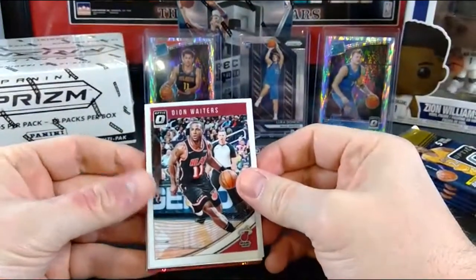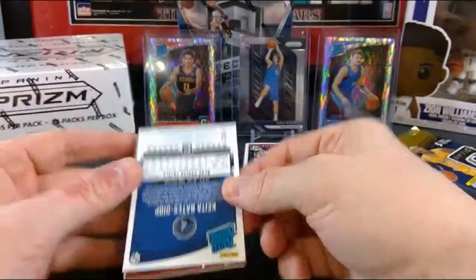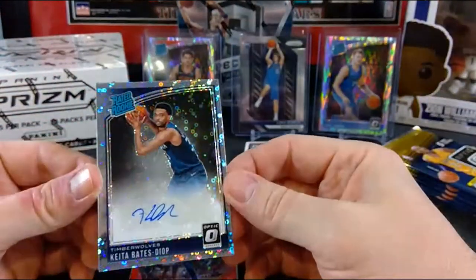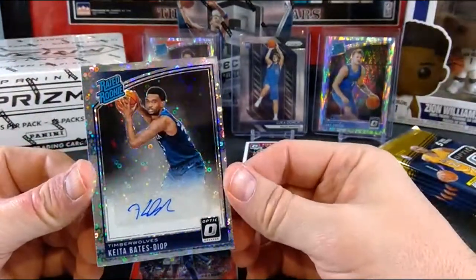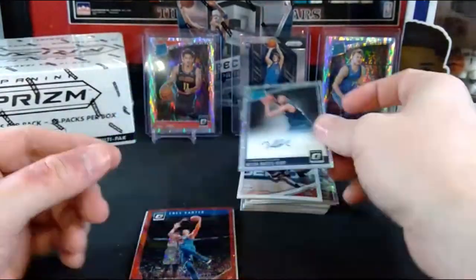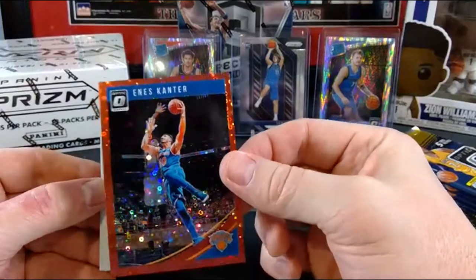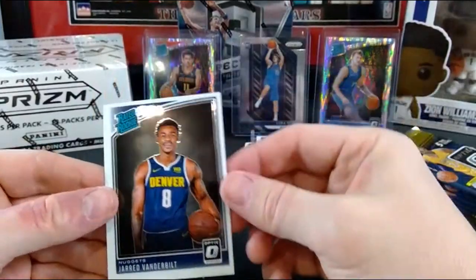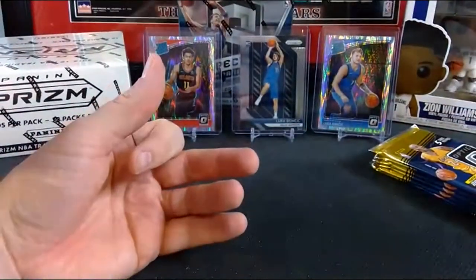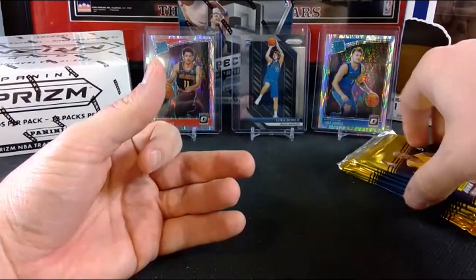Got some kind of red shiny. Dion Waiters. Well, your auto. Kadeem Bates-Diop. Man, if that was a better rookie, this would be really cool. But nevertheless, followed by what looks like a red variation of Enes Kanter, Reggie Jackson, and Jared Vanderbilt. Let's get some of those sleeves up. A few more packs left. Let's see. 1, 2, 3, 5 more packs of this box. All right.